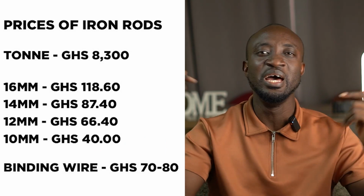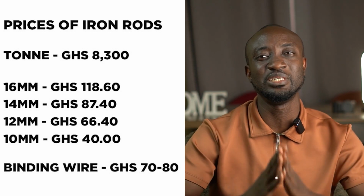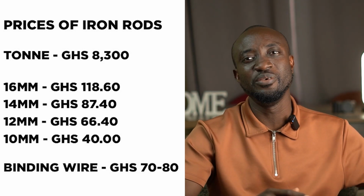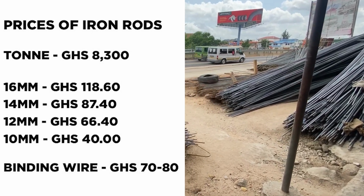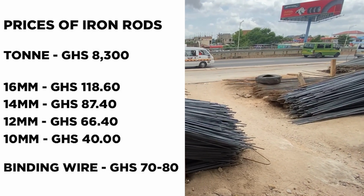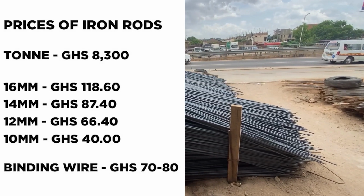And before we continue, let me know where you are watching from and how much a ton of iron rods costs in your area. So first off, we are going to start with the mild tensile iron rods. These are not high tensile, and today you can get a ton for 8,300 Ghana cedis.